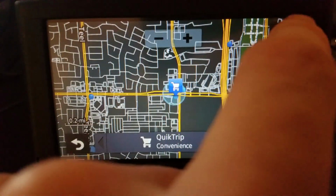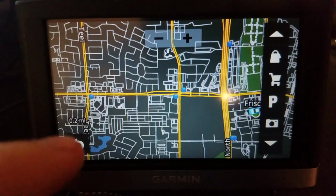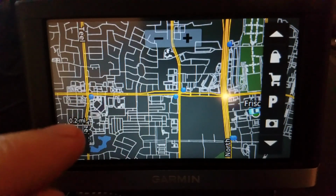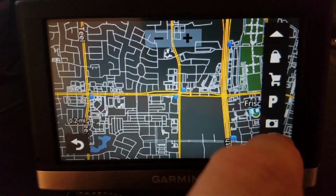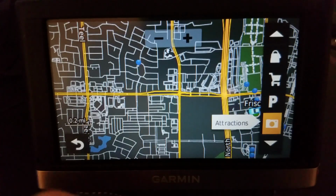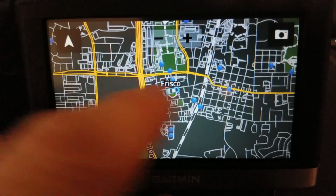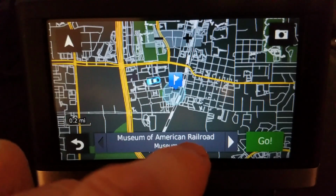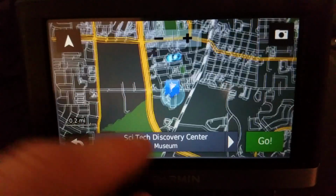I am liking that. And again, this is all the way up to the current models. I tried this on the DriveSmart 66, and yes, it's still there. What's this one? Attractions. You just got to give it a second. Yep. What's this one down here?